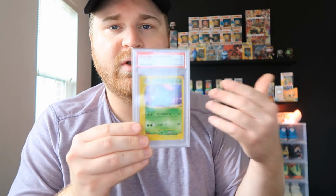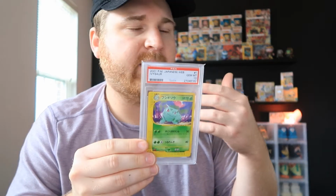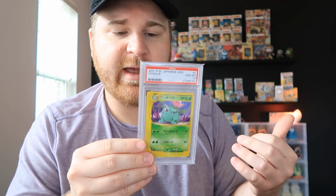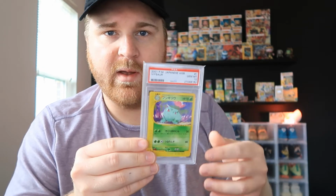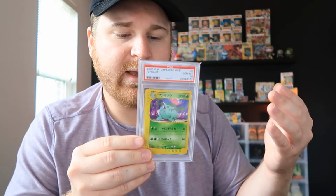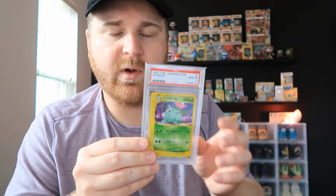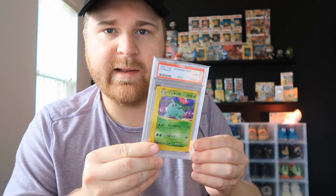The number 3 thing that I've been buying is Gen 1 evolution sets of the PSA cards. So basically any vintage set, including EX series: Bulbasaur, Charmander, Squirtle, Ivysaur, Wartortle, Charmeleon, all the way up to Blastoise, Venusaur, and Charizard. Buying these raw and graded where I can find a deal.